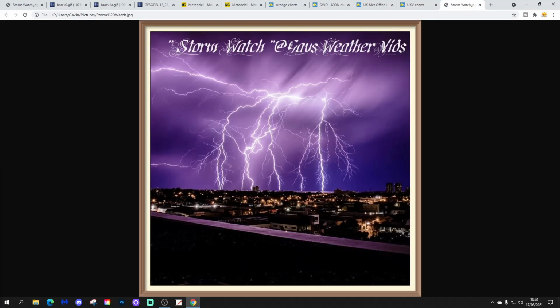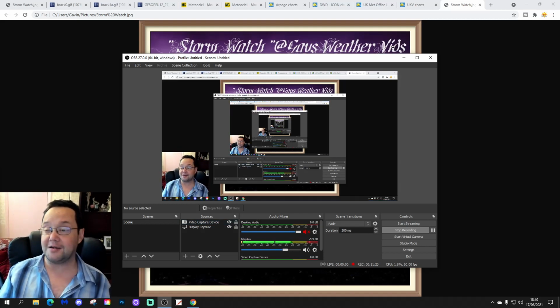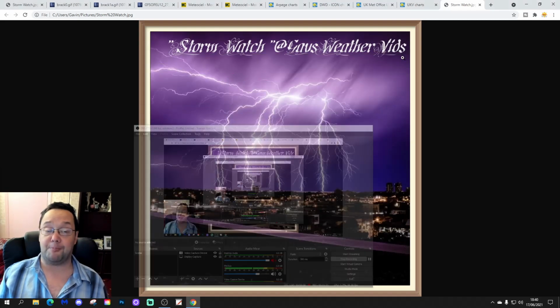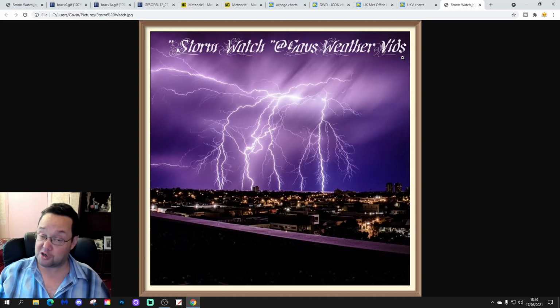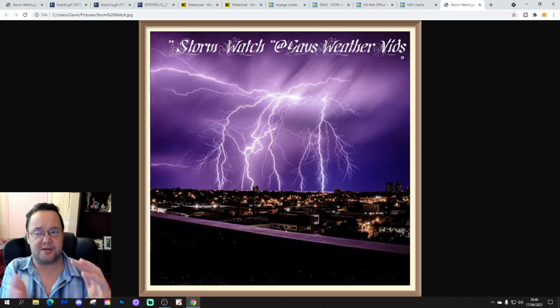So most of these models are looking very wet for much of the Midlands, central, southern, southeastern England, and East Anglia, and pushing up to Lincolnshire. There's a couple there, Arpège and the broad UK Met model, that are limiting and scaling things back a little bit. But overall, I think the idea is to take this area of very heavy rain northwards to the Midlands and Lincolnshire during the course of tomorrow.